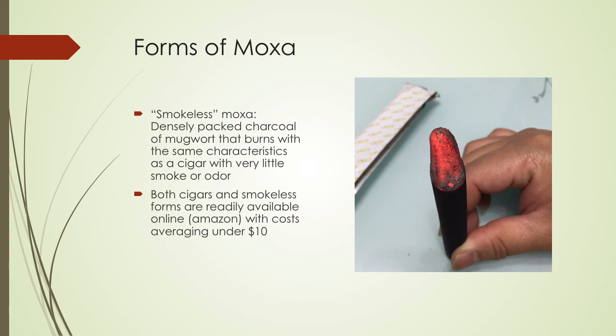Another form of moxa, called smokeless moxa, is a densely packed charcoal of mugwort that burns with the same characteristics as a cigar with very little smoke or odor. Both cigars and smokeless forms are readily available online, typically at Amazon, with costs averaging less than $10.